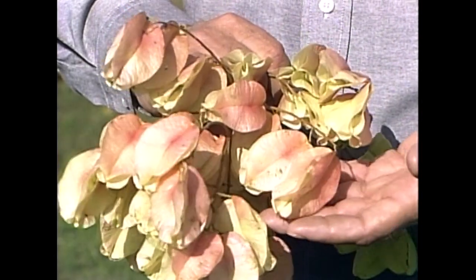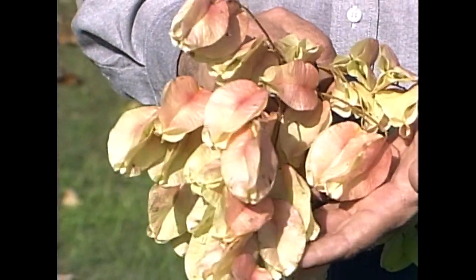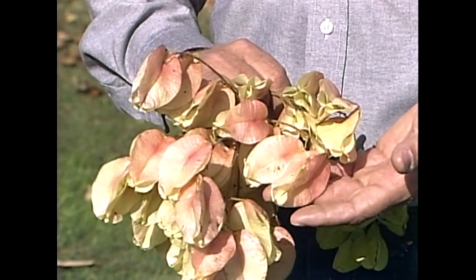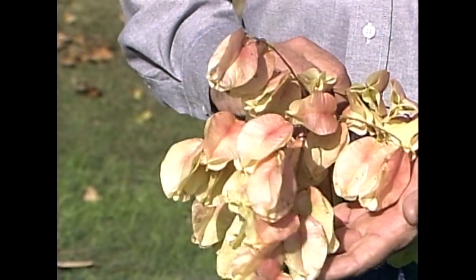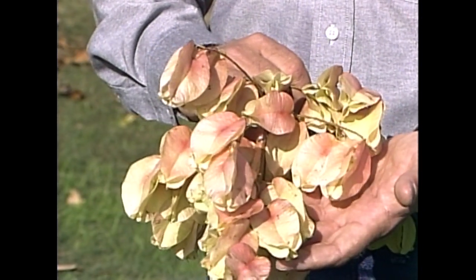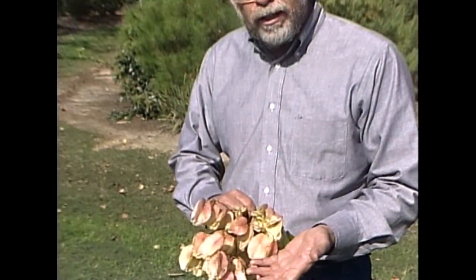We have big fleshy pods on this. Again, the total head of these can be up to 3 feet in diameter, and they turn a pink to purple color in the autumn. And so a mature tree of this kind is really a spectacular thing to see. So you get, again, nice green summer foliage on this, you get the September flowers, you get the pink purple fruit in the autumn. And both of them are tough, durable trees.